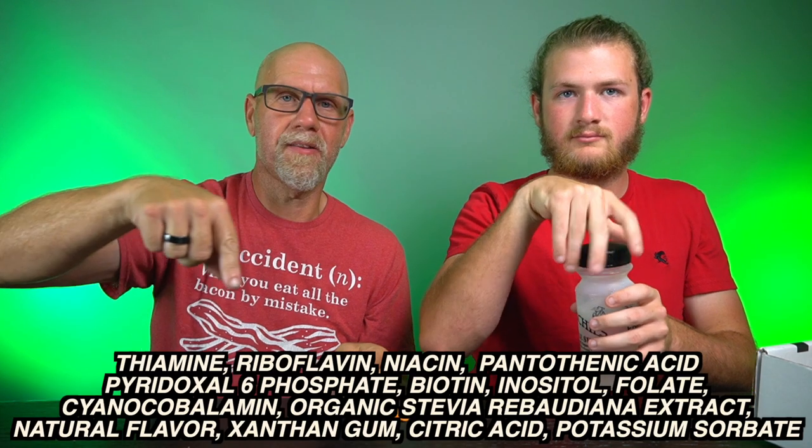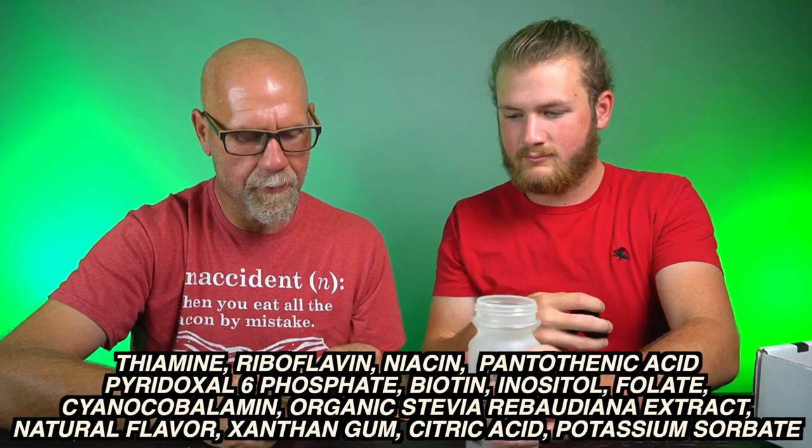So the ingredients in this: citric acid, natural flavors, stevia. The writing is really small. Potassium sorbate, xanthan gum. How is anyone supposed to read this? Look at how small that is. I can't read this. I can't either, and I'm wearing glasses. A couple of words that I can't pronounce. I'm going to put them across the bottom of the screen. Okay, that's what we're going to do.